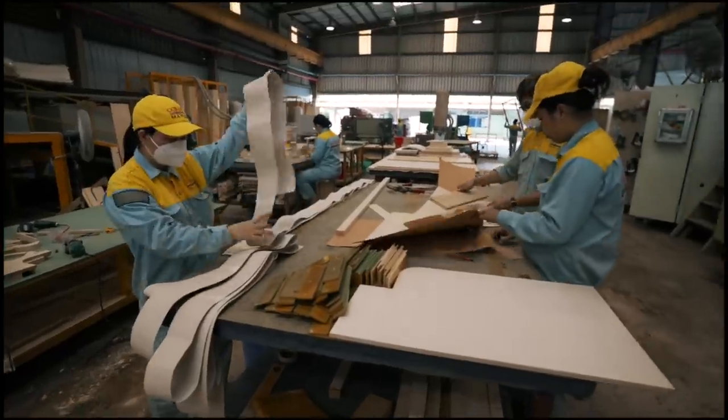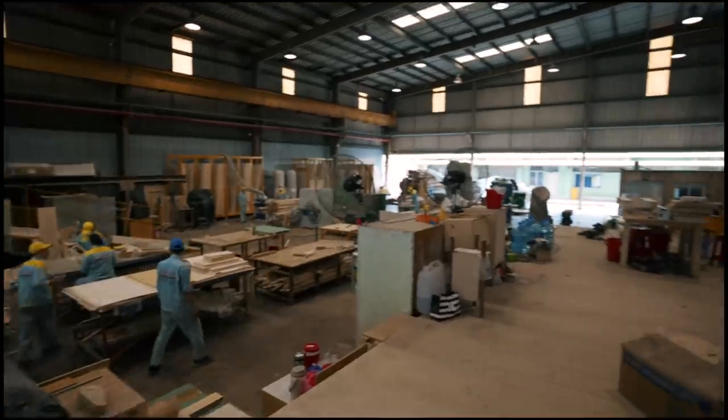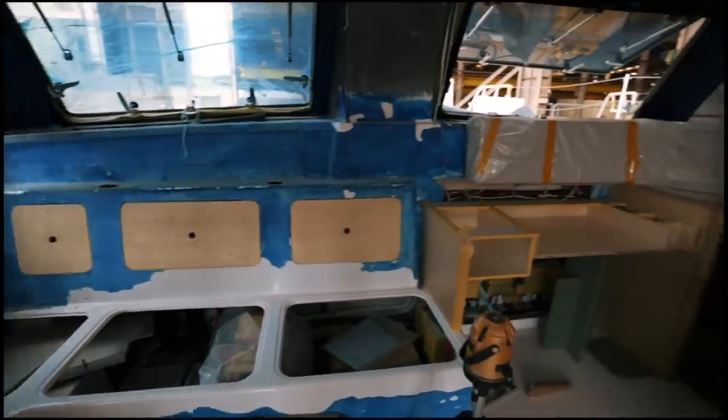All the furniture over there being manufactured by Kevin, the master carpenter. Electronics going in. Really super excited to see these last bits.